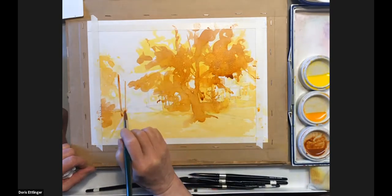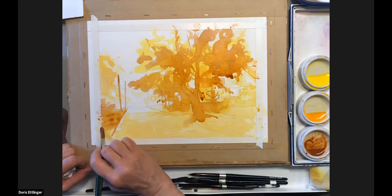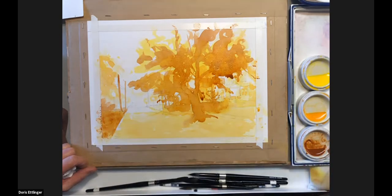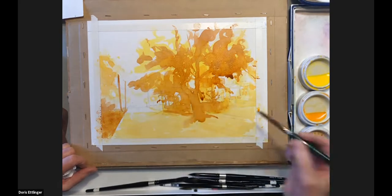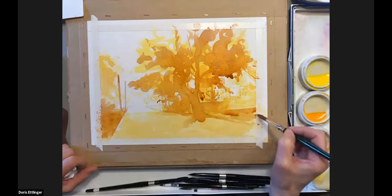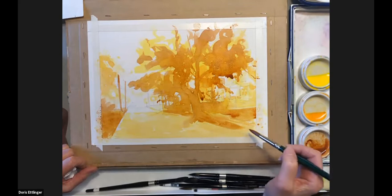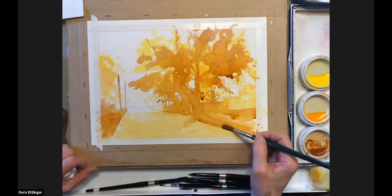Yeah, that's a well-behaved brush. It's already coming together nicely. Oh, good. I should look at it. Yep, well, we like it. Okay, good. Thank you.